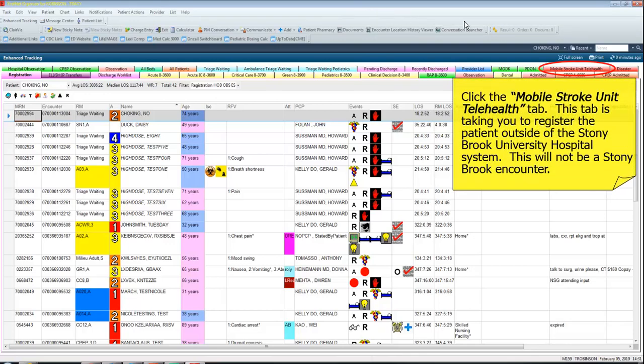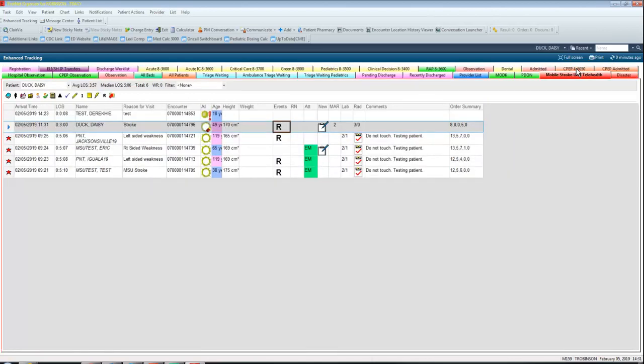Click No. The FirstNet tracking board will appear. Click the Mobile Stroke Unit Telehealth tab. This tab is taking you to register the patient outside of the Stony Brook University Hospital system. This will not be a Stony Brook encounter. The list of mobile stroke patients will appear.